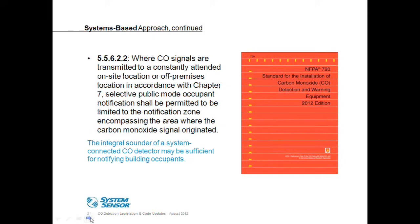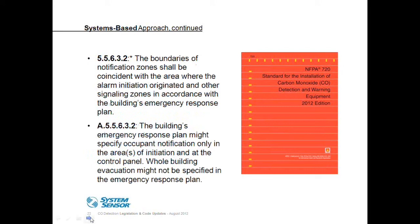Now, for most commercial sleeping occupancies, the integral sounder of a system-connected CO detector may be sufficient for notifying building occupants. Let me explain. In accordance with 5.5.6.2.2, where CO alarm signals are transmitted to a constantly attended on-site or off-premise location, occupant notification is permitted to be limited to the notification zone where the CO signal originated. So what is NFPA 720's definition of a notification zone? 5.5.6.3.2 says the boundaries of a notification zone shall be the area where the CO alarm signal originated, or other signaling zones in accordance with the building's emergency response plan.